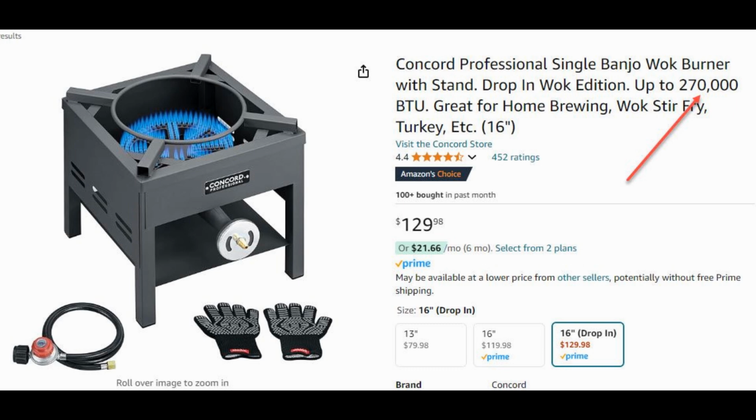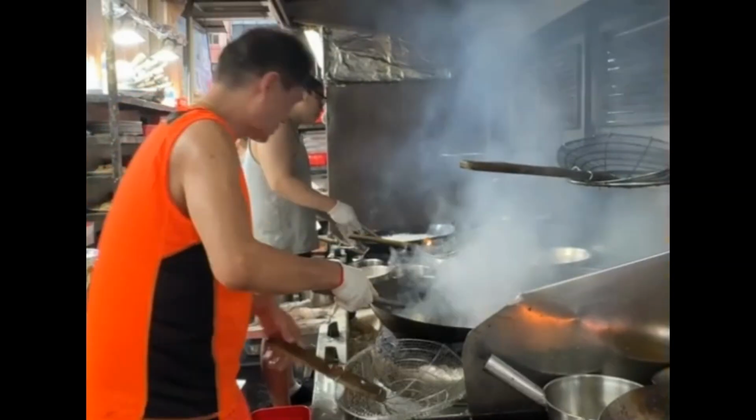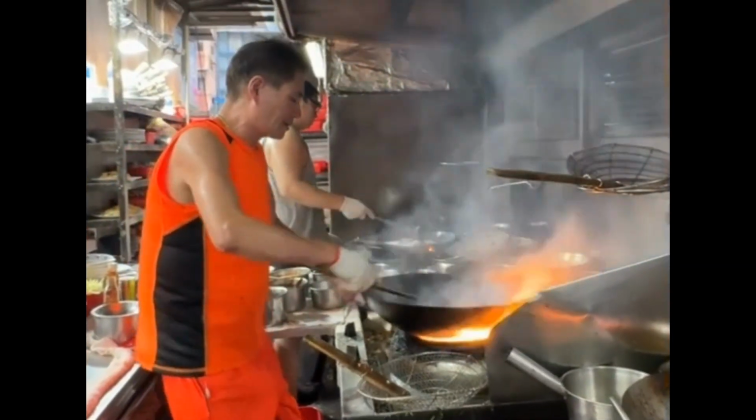And to make home cooking fun, one of the questions a viewer asked me recently is, would it be more convenient and more efficient if he has a more powerful burner? And he showed me this burner which produced 270,000 BTU, and that is a lot of heat. Now most people get the idea that more heat is better in stir frying, including myself.